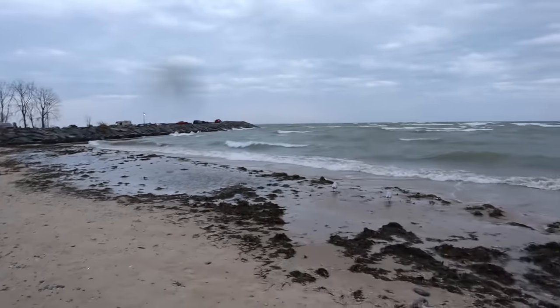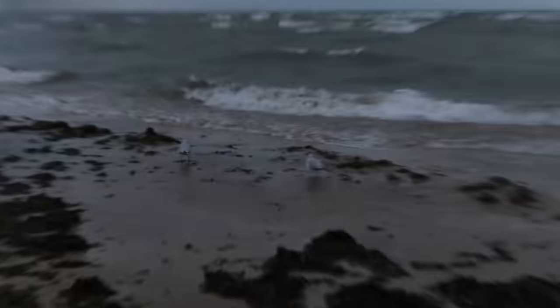Feels like the winds are now changing direction, and it's now starting to push the water up. You can actually feel the wind change. A couple of gulls here.